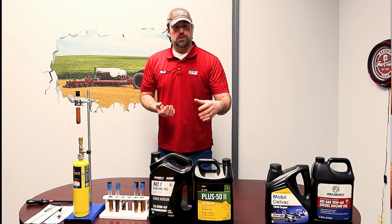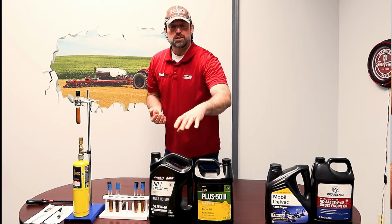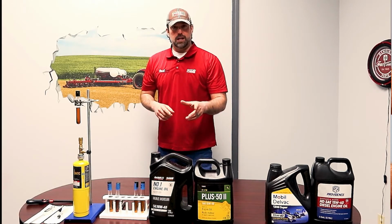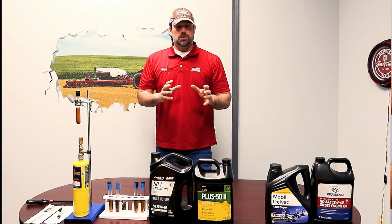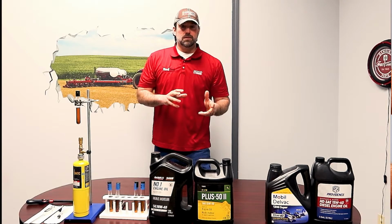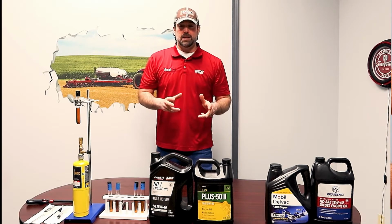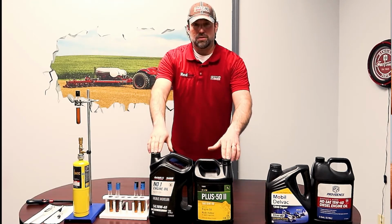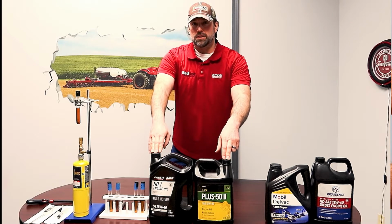Their oils both have their own specs. You can see the specs on the front. Now, this goes beyond the API donut on the back, and I'll show you that here in a second as well. These oils are designed for extended service, high heat, industrial use. These two oils have a service level of 500-hour oil changes.